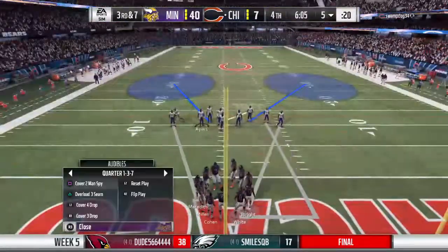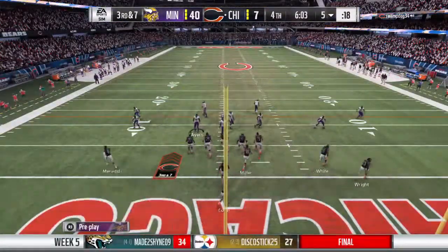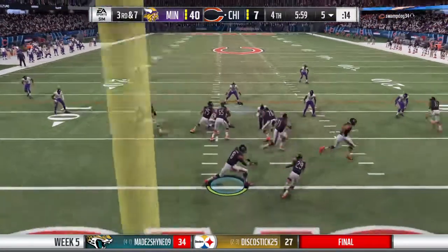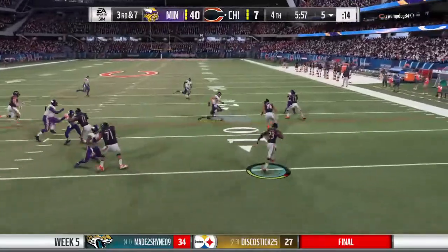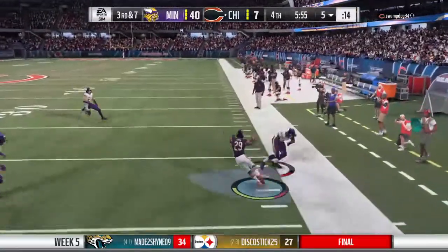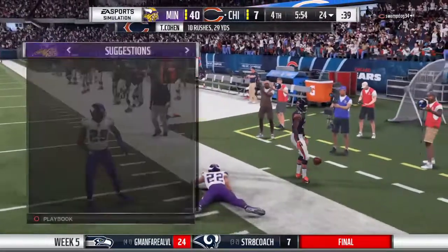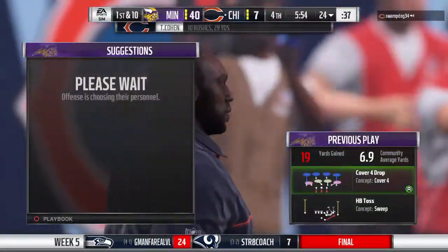The Bears on 3rd down. They've struggled to the tune of 2 for 8 so far. This is 3rd and 7. Now let's go. They'll run it now out of the gun, and some room to work. That good for 19 and a first down.